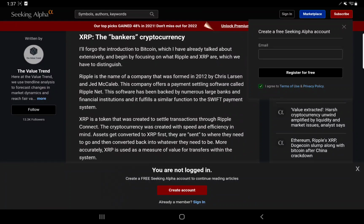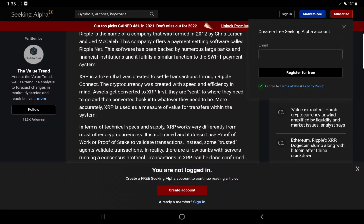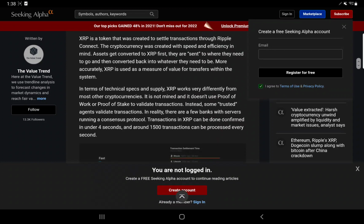XRP, the banker's cryptocurrency. I'll forgo the introduction to Bitcoin, which I have already talked about extensively, and begin by focusing on what Ripple and XRP are, which we have distinguished. Ripple is the name of a company that was formed in 2012 by Chris Larsen and Jed McCaleb. This company offers a payment settlement software called RippleNet. This software has been backed by numerous large banks and financial institutions, and it fulfills a similar function to the SWIFT payment system. XRP is a token that was created to settle transactions through Ripple Connect.